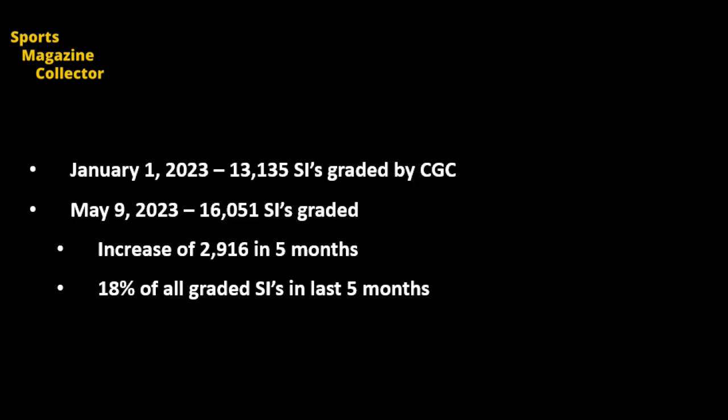And what we're going to see is there's been, like I said, a lot of movement by CGC. As you can see here, at the very beginning of this year, CGC had graded 13,135 Sports Illustrated magazines. Jump ahead 5 months, and that number is now 16,051. That is a jump of nearly 3,000 graded slabs in just 5 months. So that's an increase of 18%. Or actually, I take that back. What that means is 18% of all Sports Illustrated slabs that have ever been graded by CGC have all occurred in the last 5 months. That is a pretty big number.